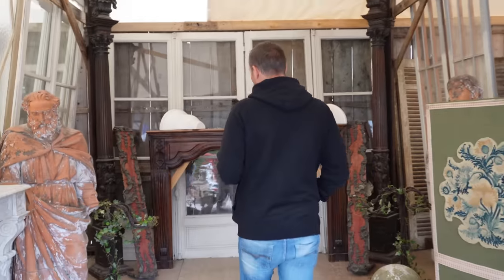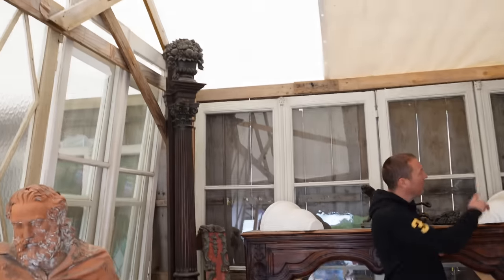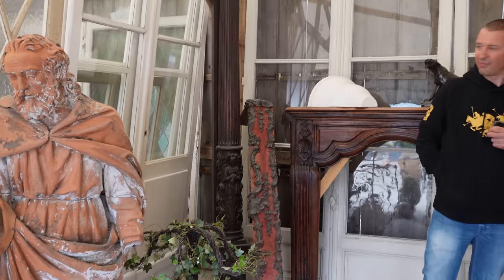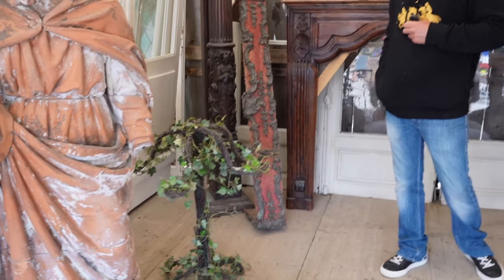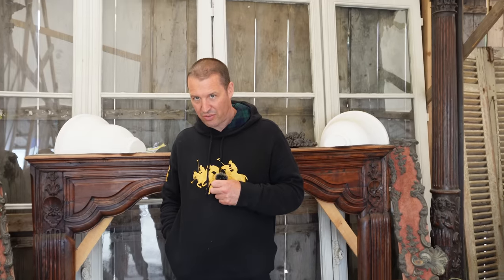I think there are two things that I absolutely adore. We've not asked the price yet, so I'll have to cut in a minute and ask, but come through, Anna. These are exceptional. Oh, the pillars. Very, very nice carved wood. I think they may have come out of a church. Maybe.